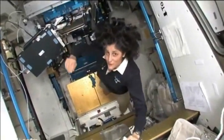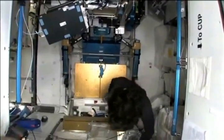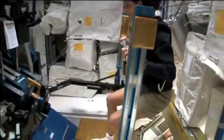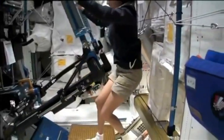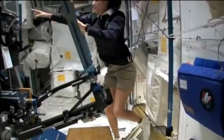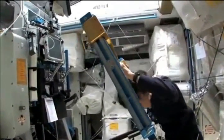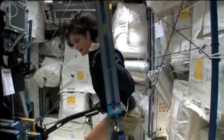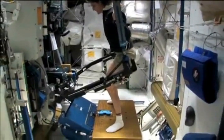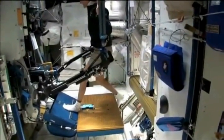Hey, one thing I talked about but didn't show you was the exercise device. This is what we call the ARED, and with this you can lift weights based on vacuum in these cylinders, just like you do at home at a gym. For example, if I wanted to do a squat, I could do it like this. Oops. I need some weight on this thing. I'm not lifting with anything, so it's too easy.